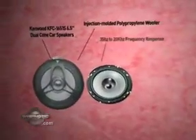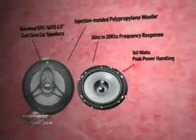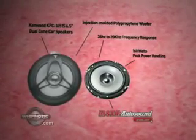These sound a lot better, and they'll last for years. You know how factory speakers get buzzy after only a year and a half of driving? This will not happen when you replace your speakers with good aftermarket speakers. When you replace the factory speakers with a speaker that's a true two-way like these are here, you're going to hear vocals, you're going to hear highs, you're going to hear mids, much more clear and brighter than you've ever heard them before.